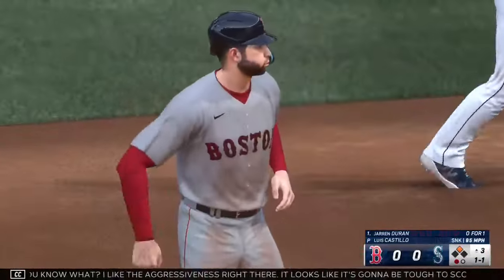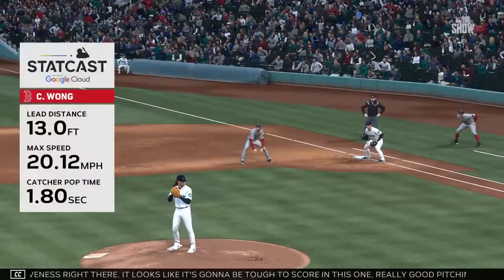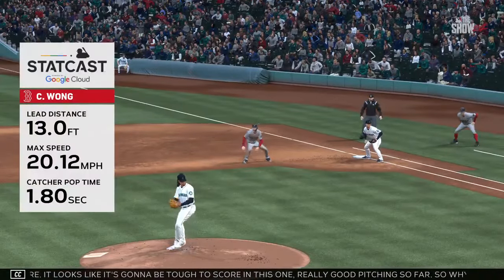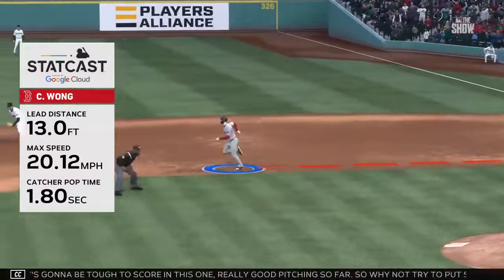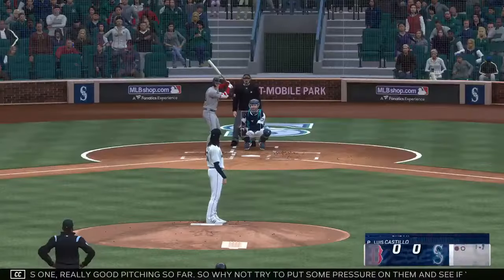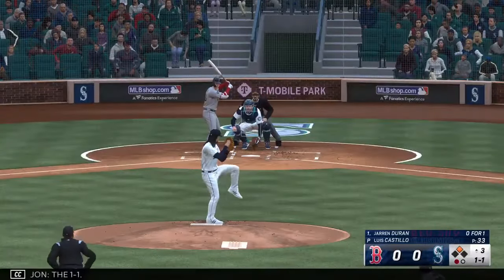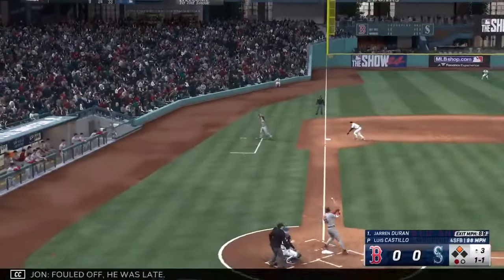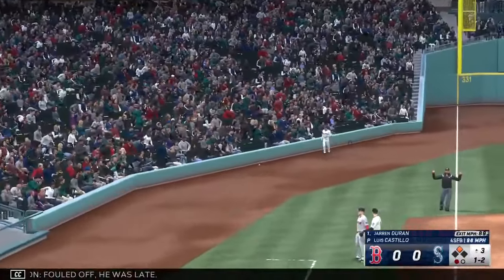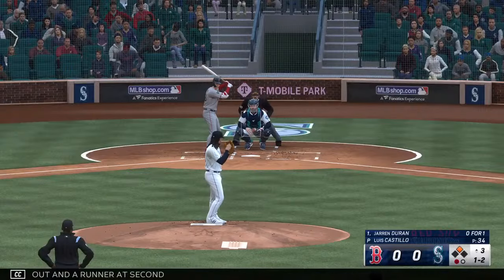It looks like it's going to be tough to score in this one. Really good pitching so far. So why not try to put some pressure on him and see if you can steal the bag, get in the scoring position. The 1-1. Fouled off. He was late. One out and a runner at second. We're here in the top half of inning number three.